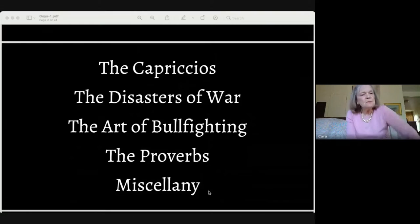So anyway, I'm just going to explain these. I actually have a book with the complete etchings of Goya here at home. The Caprichos were the first ones done, and they were developed in the 1790s, and he had been in Madrid since the age of 50. No, I'm sorry, 30.